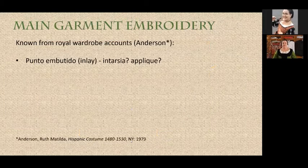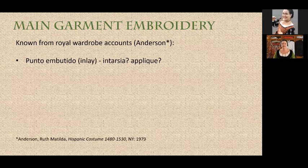Now, are there any more questions about the linen embroidery before I move on to the main garment embroidery? I think we have just a comment that she thinks it may be pattern darning. I'm not quite sure which that's referring to. We do have a question. Is there evidence of red work in linens?